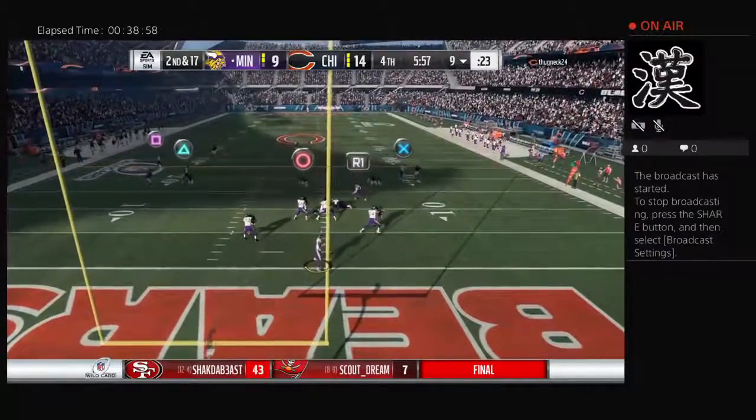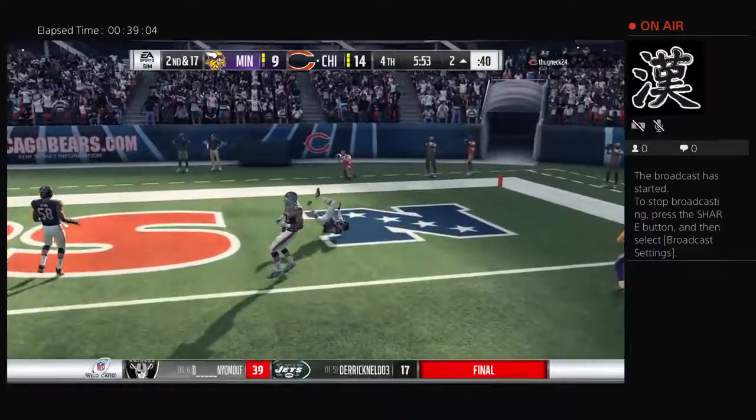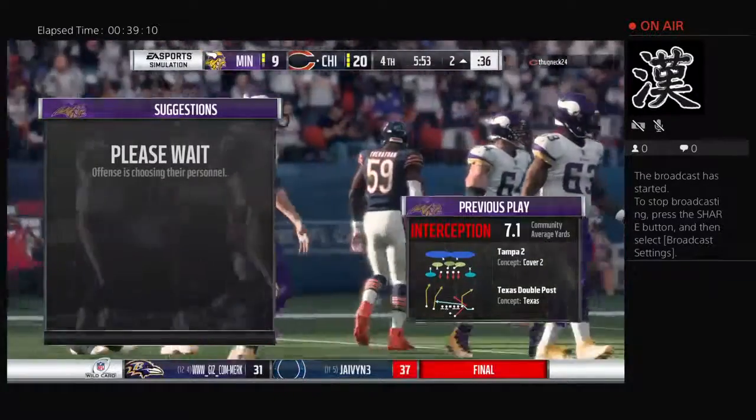On second down, here's Goff. Looking for Landry, and it's intercepted. Picked off by Tavon Young. And they will score a pick-6 for a Bears touchdown.